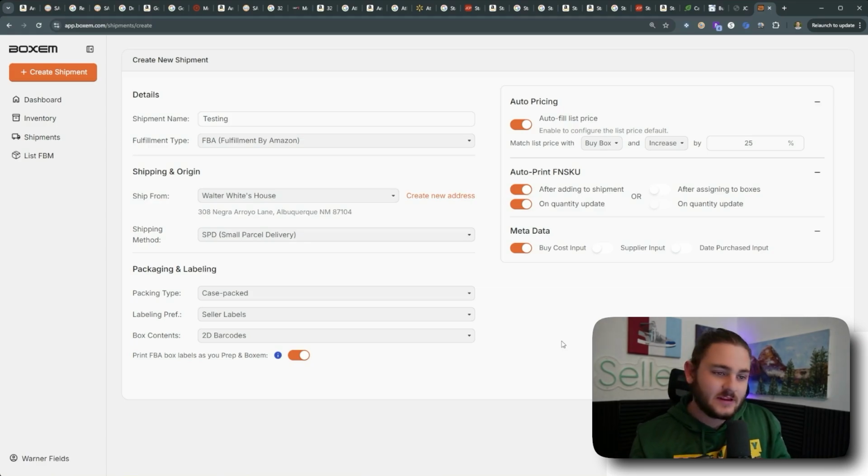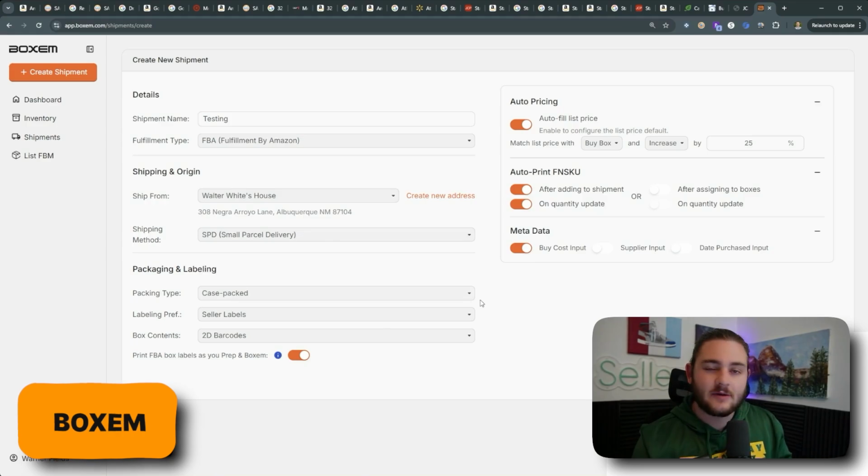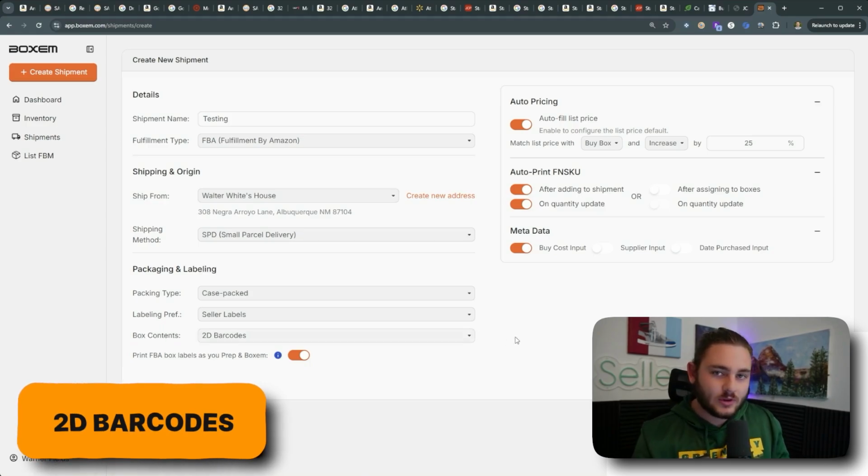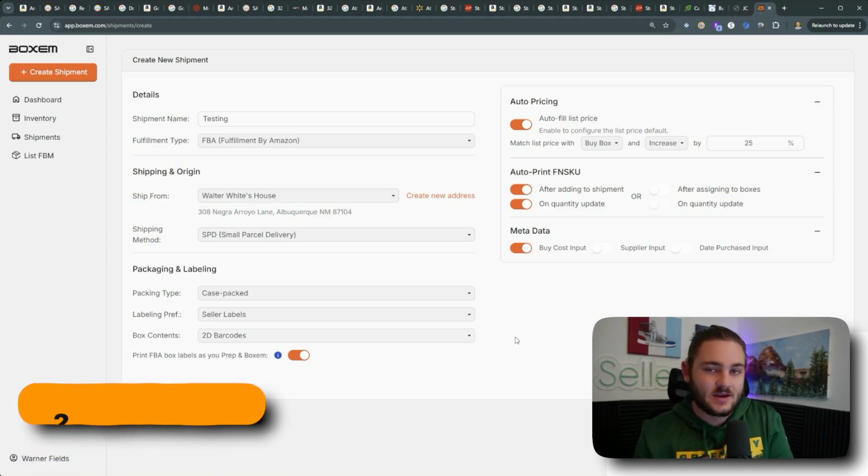And so then once you've found tons of these auto-ungated products that you can send into Amazon, usually buy 50 to 100 units or something like that. If you want to buy a lot smaller than that, just test the waters. It's your business. But that's where you want to start shipping those products off to Amazon, and that's where you use Boxem. I've got full guides on the channel so you can see how it works, but a couple important things to think about with Boxem is you can use these 2D barcodes, which when you're early to the game, the most important thing is that you make sales as fast as possible.